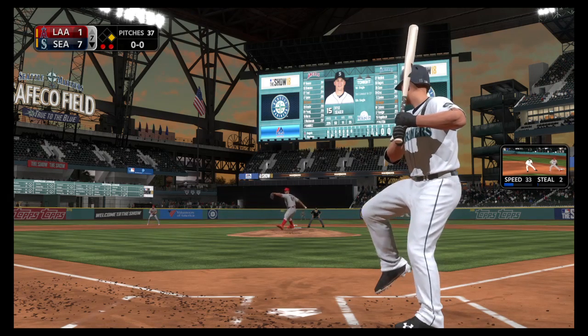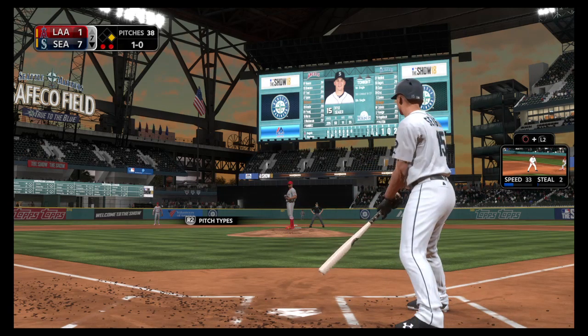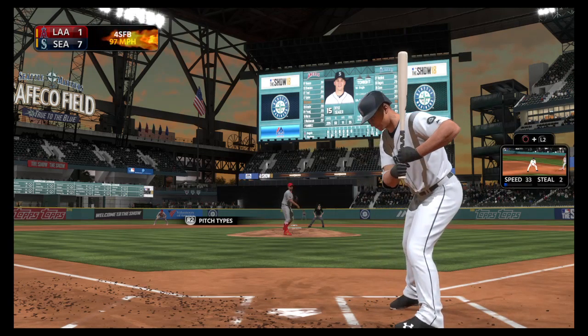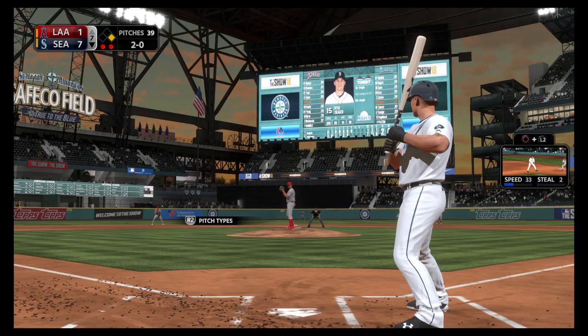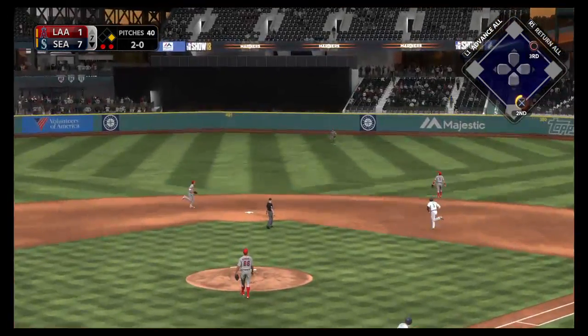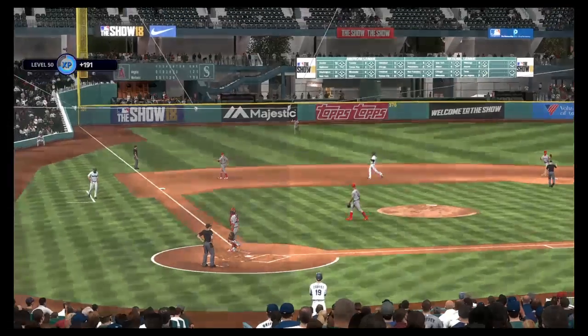Here comes the first pitch. And a good idea to hold off on that swing. It's ball 1. Two and 0. When you're down 6 on the mound, you got to at least throw strikes here. High fly ball out to straightaway center. Trout has a read on it. He makes the play, and that'll end the inning.